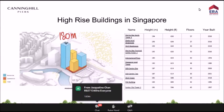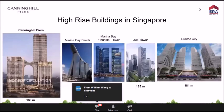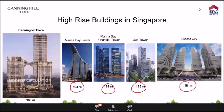Okay, so I give you some reference. We have got Marina Bay that you guys are familiar with, dual residence, MBFC, and probably even Suntec City. So in short, you just need to remember this visual aid that I provide you. 194 meters for MBS, MBFC 192, Dual 185, Suntec City 181. Okay, and take note, we are 180 meters.